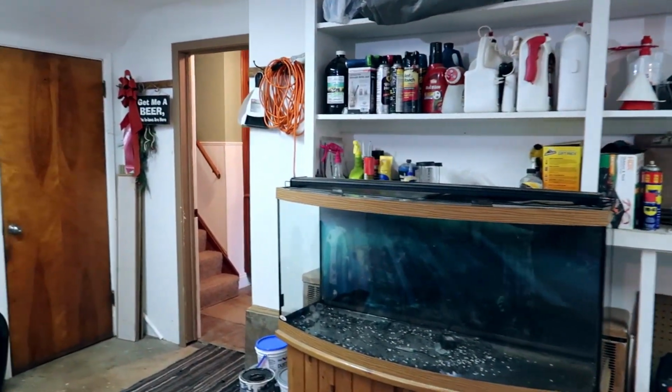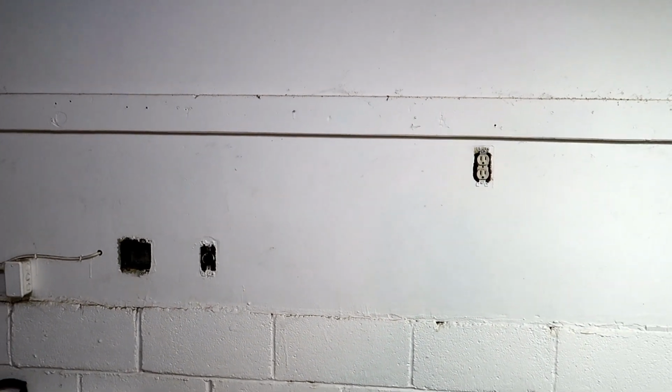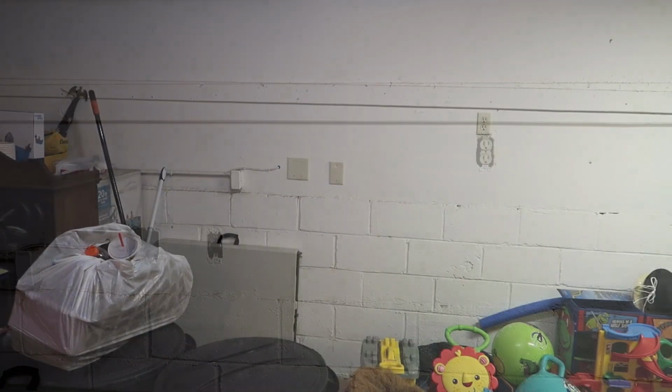Oh, I'm not going to call it complete. I need to address these covers over here. These should all have covers on them. Even though there's no plugs in some of these, and that plug's not live, these all should have covers on them. So let me do that real quick, if I could get back there somehow. Okay, got those three covers on. Check that off the list.